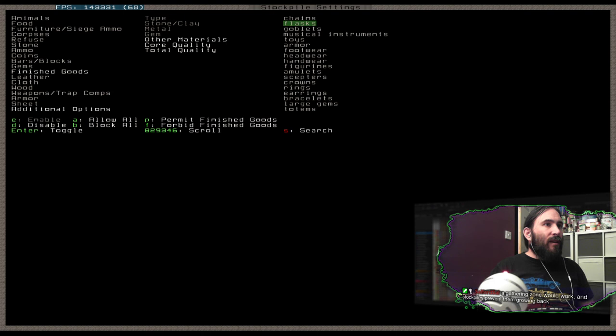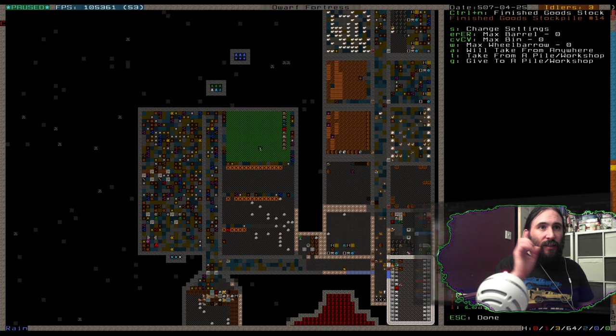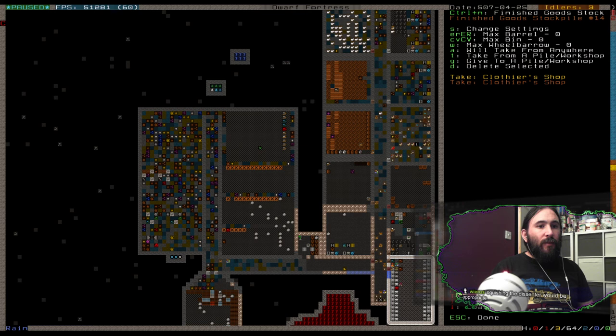And then we come over here and we look for armor, footwear, headwear, handwear, legwear. That should do it, shouldn't it? Maybe put backpacks in there as well. I could make a separate stockpile for backpacks, right? There we go. And that should end up with all clothes. However, what I will also say is take from a pile slash workshop. So take from this one, and also take from this one. There we go. So we should end up with easy peasy, lemon squeezy, stockpiles without nonsense.